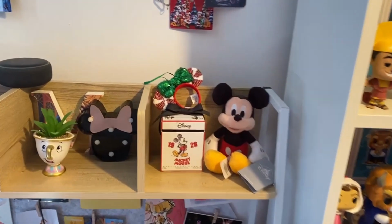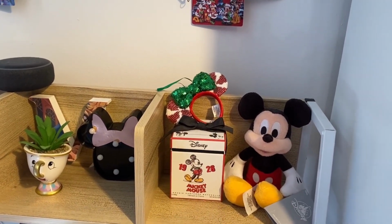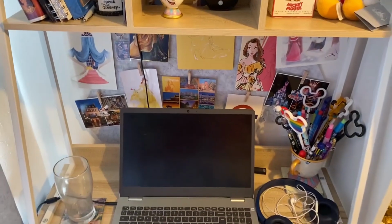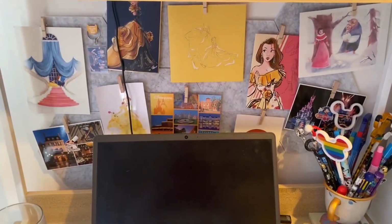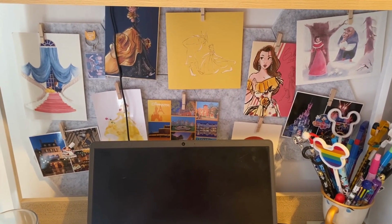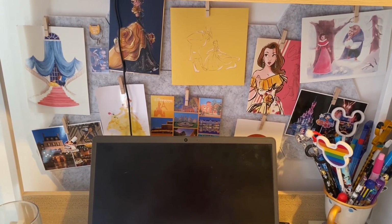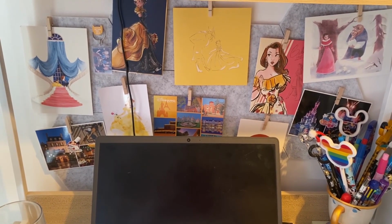I then have this little Mickey, I was going to say Mickey ear ornament. It's a mini ear ornament along with a little Mickey plush, and then the candle from Disney Store I got on the sale a few years ago now. And then the desk itself, as you can see, I have postcards and also some just normal cards as well on here. What they are on is hexagons, and they are padded, and they're about half an inch thick, and they just stick onto the wall.